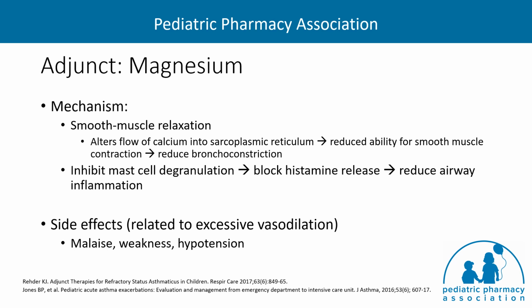Its mechanism is a smooth muscle relaxation effect. Magnesium alters the flow of calcium into the sarcoplasmic reticulum, and that reduces the ability for smooth muscle to contract, and that leads to bronchodilation. It also inhibits mast cell degranulation, blocking histamine release, and reduces airway inflammation. But most often we're relying on this first mechanism of muscle relaxation.